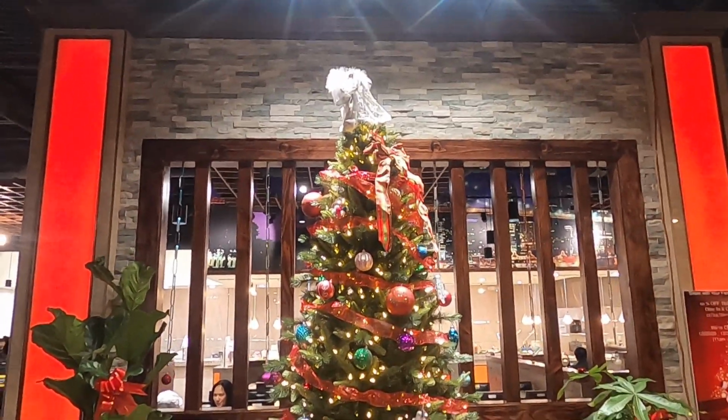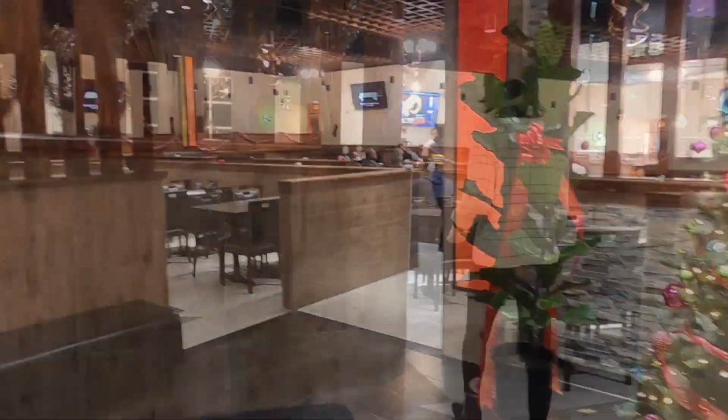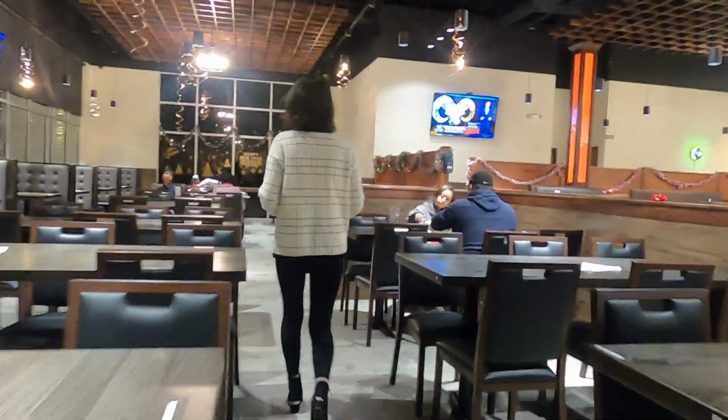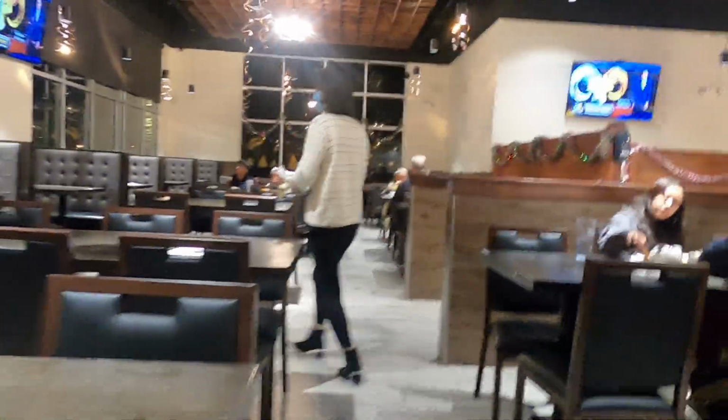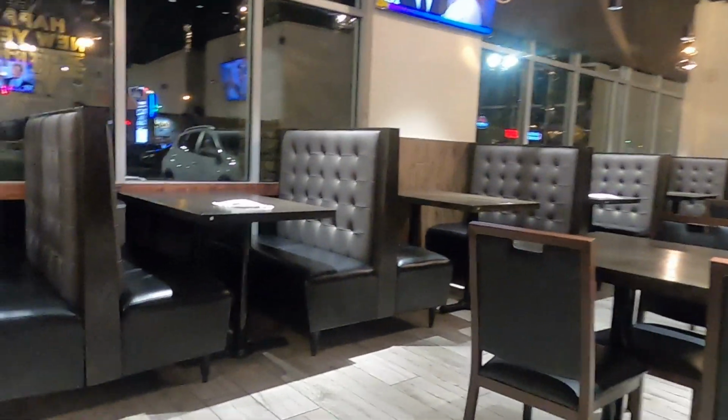So you can see the interior of the buffet. It's a very large space, actually. And again, lots of social distancing rules apply. You have to have your mask on, except for when you're at the table actually eating. So they have booths and regular tables. They do have a few televisions in the buffet.